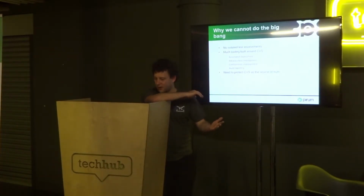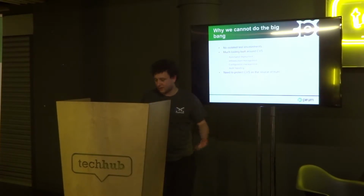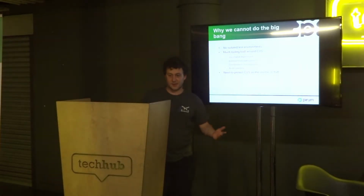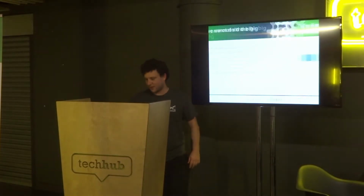Because we don't have a test environment, and because we have so much tooling around CVS, like automated deployment, infrastructure management, configuration management, auditing, we can't just do a kind of big bang rollout. We have to do it phased, and we need at all times to protect CVS as the single source of truth. So that's really important. That's kind of the brief that I had.